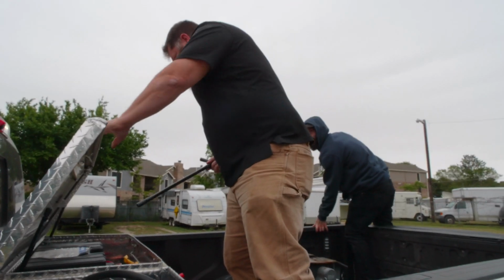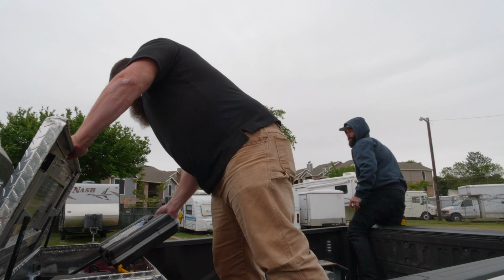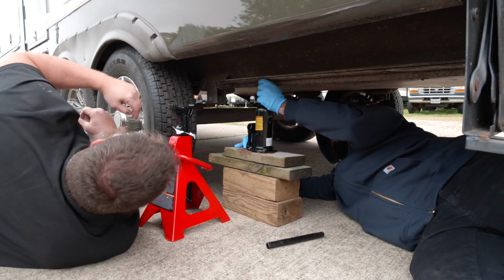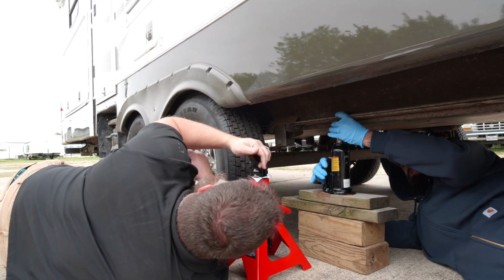We're gonna take the tires off? Huh? We're gonna take the tires off? I'm gonna take, yeah, absolutely. Get out of our way. Okay. On that side, absolutely. And you'll notice this is in the way here.